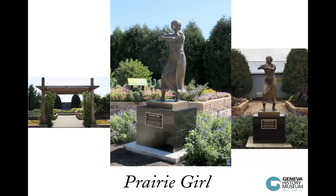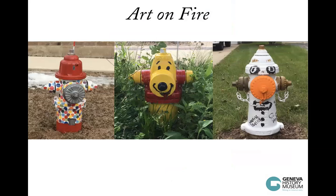And lastly, we'll take a look at some of the painted fire hydrants throughout Geneva. The Art on Fire program was initiated by the City of Geneva in 2013 with the assistance from its Cultural Arts Commission to showcase Geneva's artistic talent and bring art into the community. More than 80 hydrants have been adopted and painted by local artists.